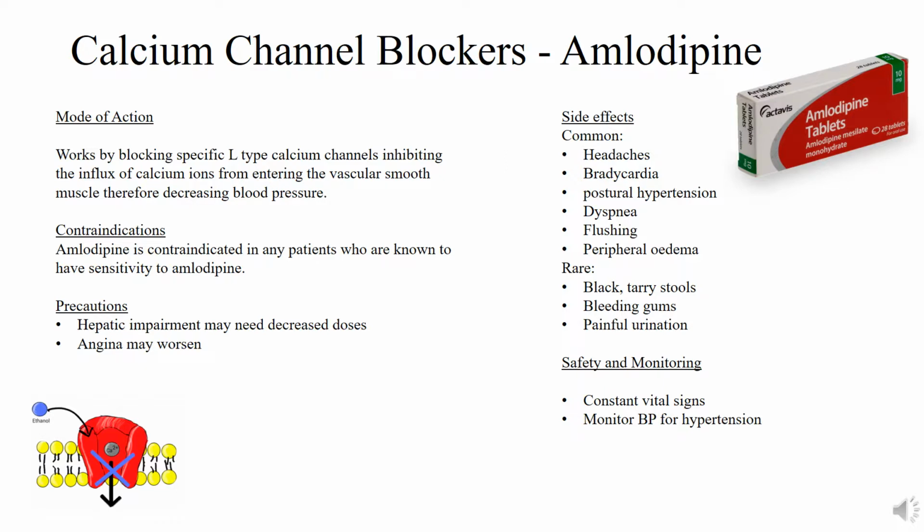It is vital that the nurse undertakes constant vital signs to make sure the drug does not interact with any other medications prescribed and cause a sudden decrease in blood pressure. The nurse should also monitor blood pressure for postural hypertension as well as dose-related palpitations.